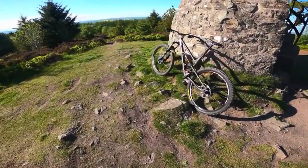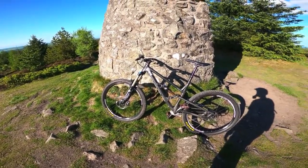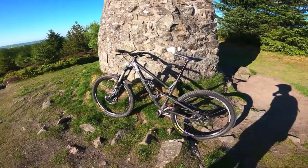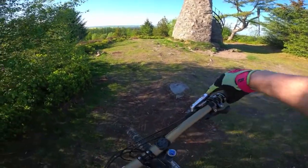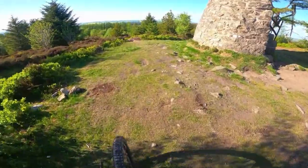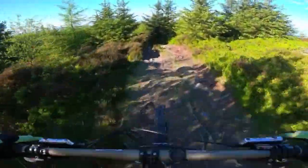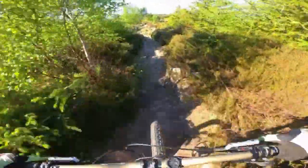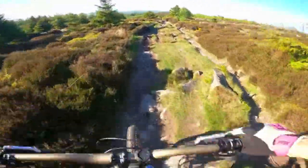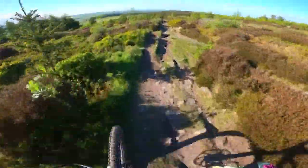There she is, looking resplendent in the afternoon sunshine. Anyway, enough gawping. Let's ride. Let's go. Oh, super rough. And dry as well. Dust between the rocks is going to catch me out one of these days.